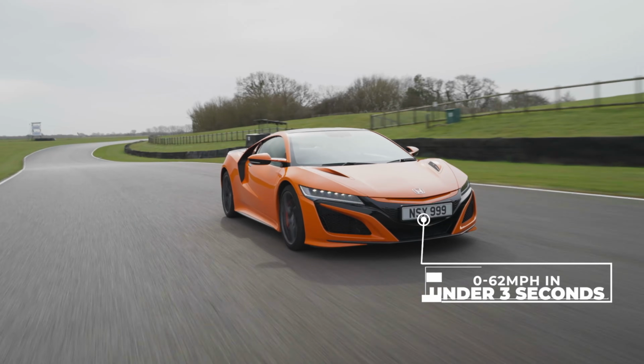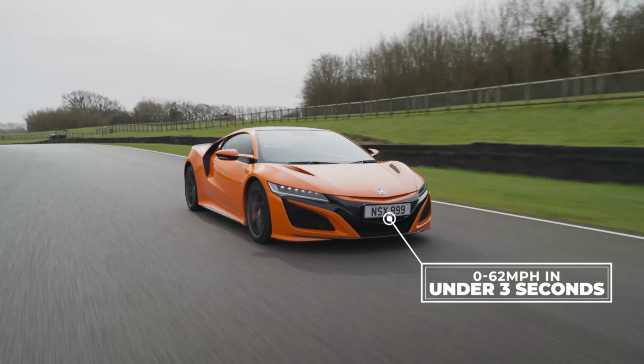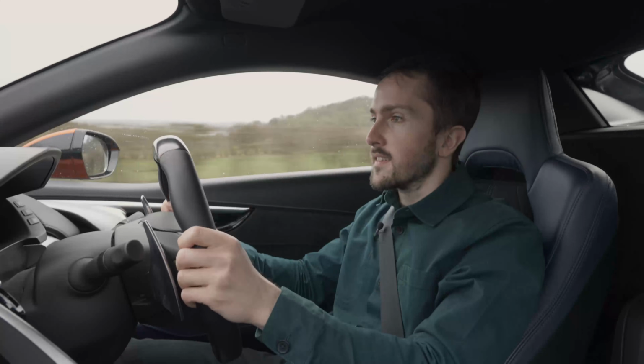0 to 62 miles an hour takes less than 3 seconds. Honda doesn't give an exact figure, but it is less than 3 seconds. And the top speed is 191 miles an hour. It's quite rapid.